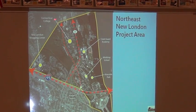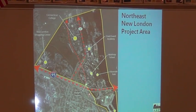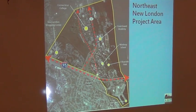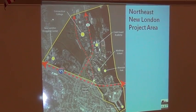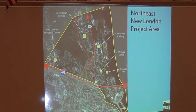It's the city limit on the north and the west. It's a river. It's State Pier. It's I-95. And bisecting through it is Williams Street here, Route 32, which is not really in play for us because there's no pedestrian access on it. But Williams Street is very important as a commercial corridor.